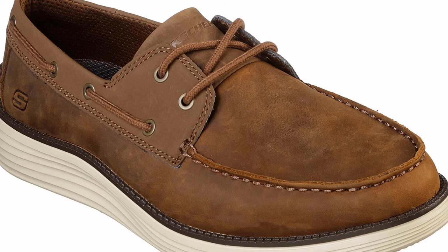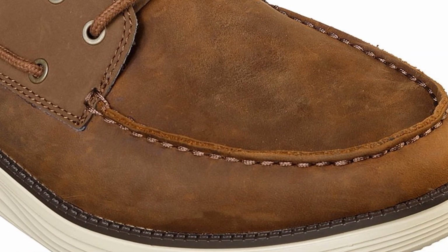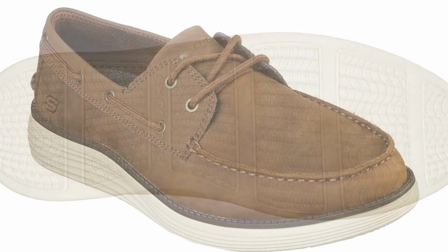The last one on the list is for those who don't want canvas boat shoes from Skechers. This one is for leather lovers, introducing the Status Former Mock Toe Leather. It's packed with all the usual Skechers features, like air-cooled memory foam insole and GoMat arch support, in addition to the full grain natural leather upper.